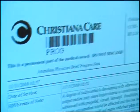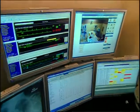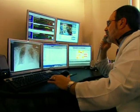I've been running ICUs in some form or another for over 25 years. There have been dramatic changes in ICU. Most of the stuff we did even 10 years ago is obsolete now. As technology becomes available, we're constantly changing. It's a very dynamic situation.